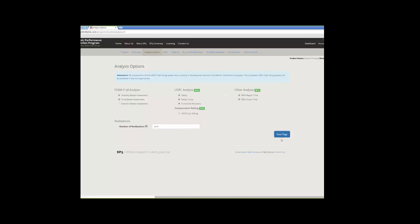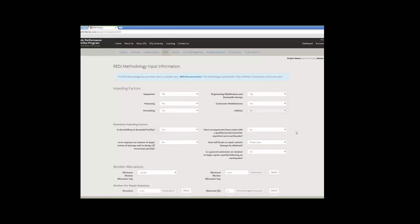So next step, you can navigate here or navigate here. Let's go to the ready process. So for the ready process, we've got the documentation for ready embedded here that you can download.